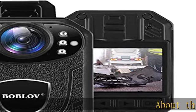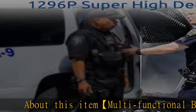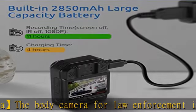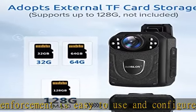About this item: multifunctional body-worn camera. The body camera for law enforcement is easy to use and configure, with features such as pre-record, post-record, edit device ID, file protection, etc. Ideal for security guard, police officer, and bouncer for indoor and heavy-duty outdoor use.